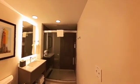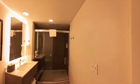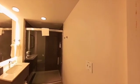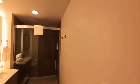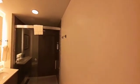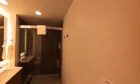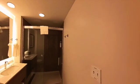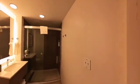One of the amenities that I like is, if you notice up on the wall on the right hand side, is two big hooks for clothing or towels or something within the bathroom. Oftentimes I get to hotels and they don't have basic hooks like this, which are so important when you want to hang your clothes up instead of leaving them on the floor, or you want to hang up a wet towel so that it can dry overnight.